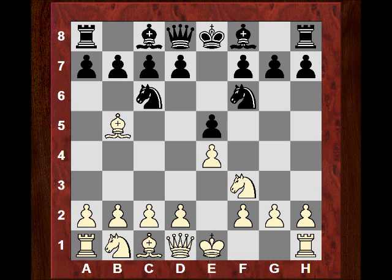Now the Berlin defense in the year 2000, Vladimir Kramnik used this line as a drawing tool against Garry Kasparov in the classical World Chess Championship of 2000. Brain Games organised that match.